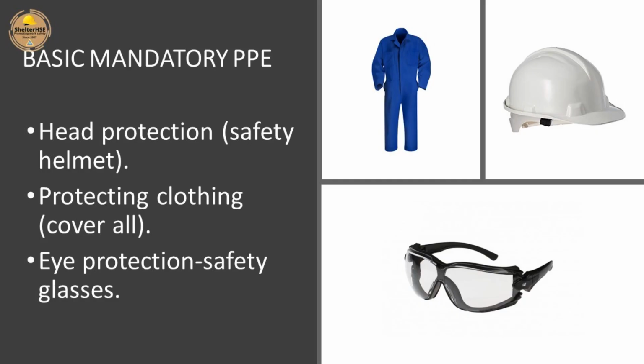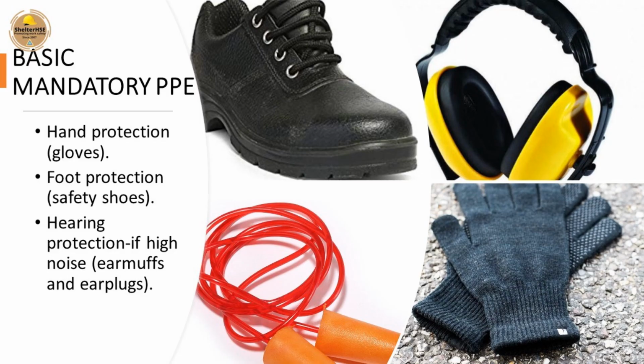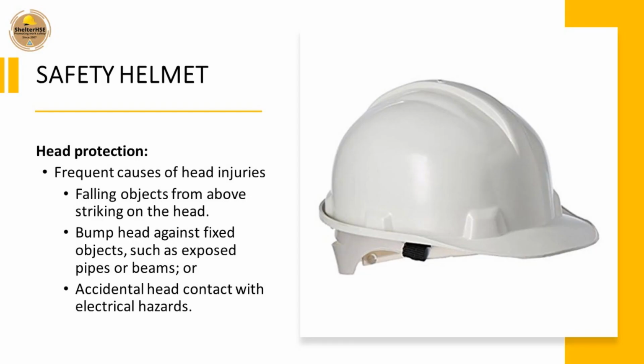Basic mandatory PPE. Head protection, safety helmet. Protective clothing, coverall. Eye protection, safety glasses. Hand protection, gloves. Foot protection, safety shoes. Hearing protection if high noise, earmuffs and earplugs.